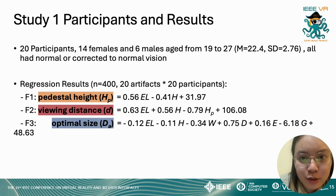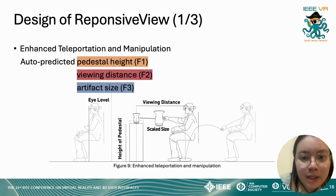20 participants joined in this study. In total, 400 data were collected to run the regression, generating 3 predictive formulas. Based on the results of Study 1, we proposed ResponsiveView.